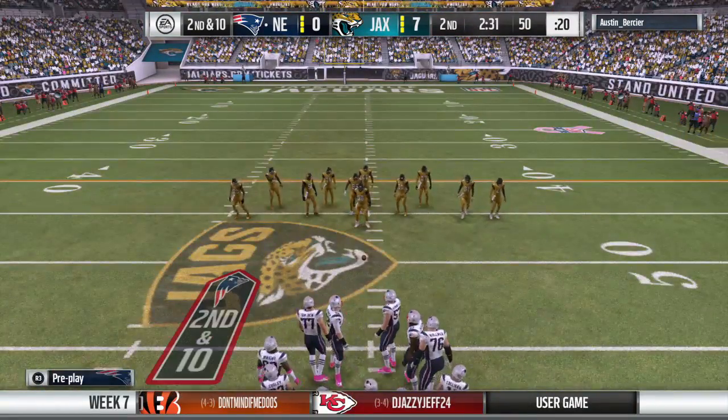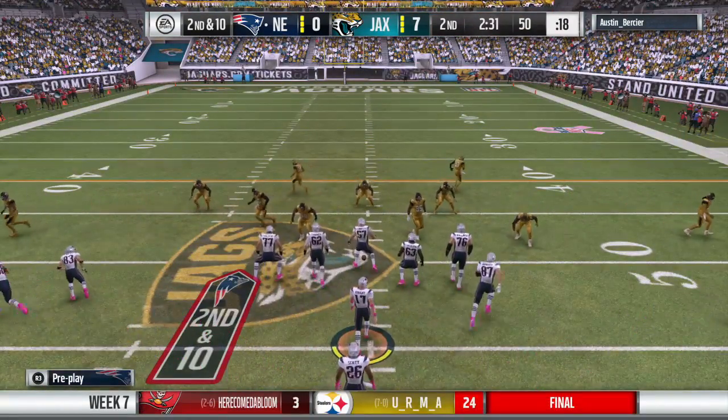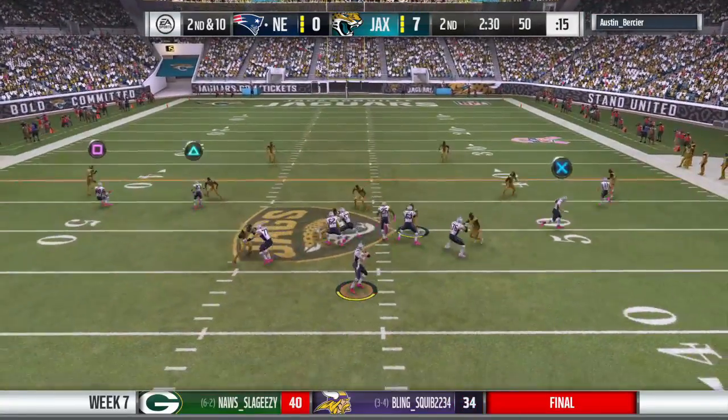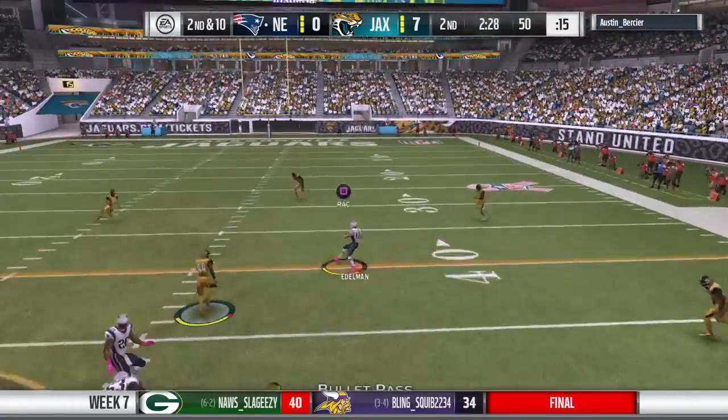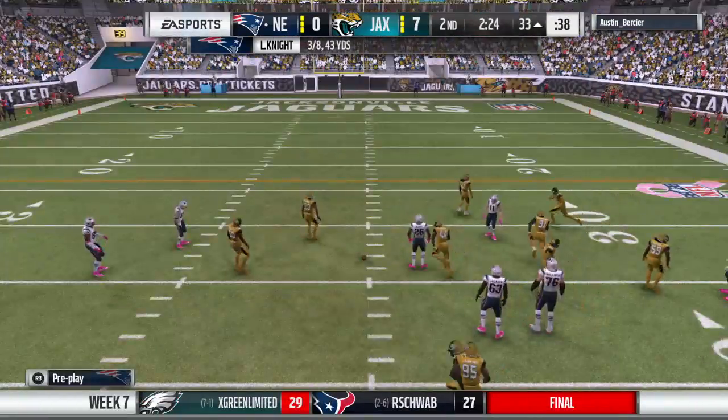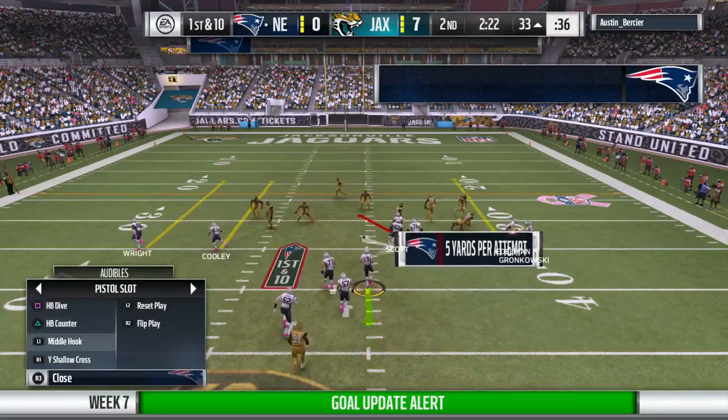Second down following the incompletion. Now they'll throw here out of the gun. And he's got Edelman for the first time. That's complete. And he gets this inside the 35-yard line.